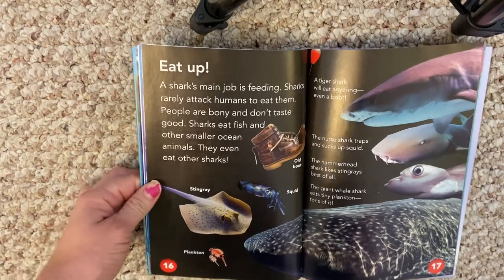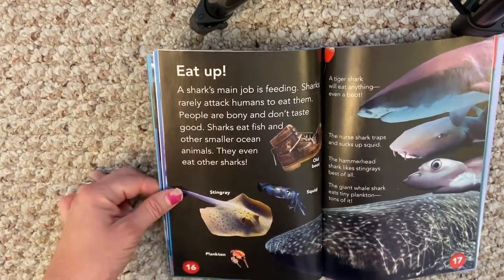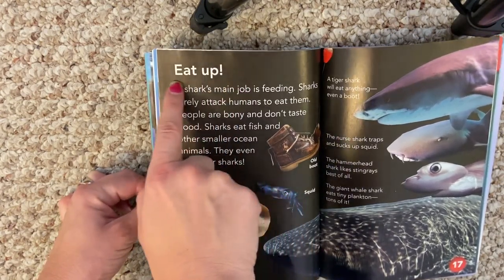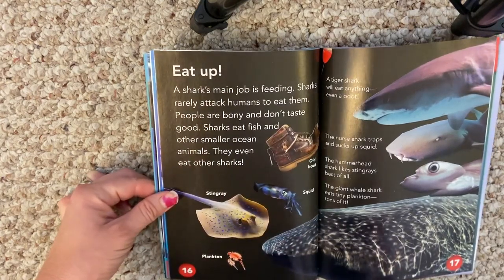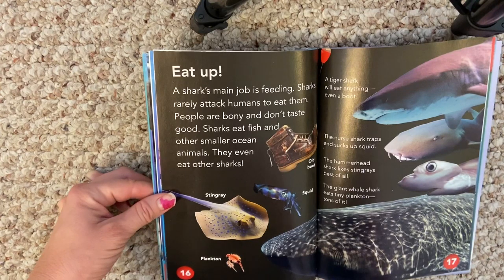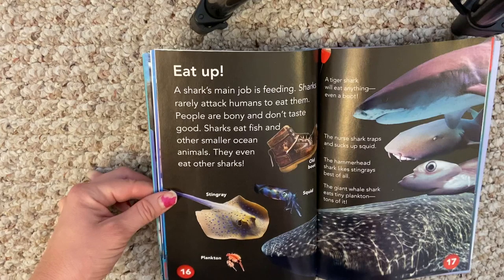Eat up. Look at that new heading. The new heading. Remember text features? We have headings. A shark's main job is feeding. Sharks rarely attack humans to eat them. People are bony and don't taste good. Sharks eat fish and other small ocean animals. They even eat other sharks.